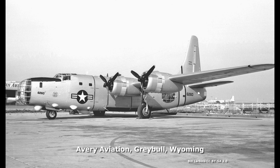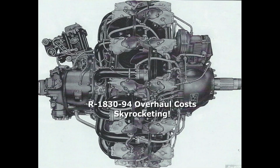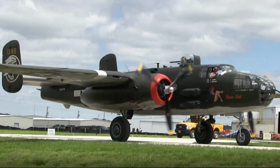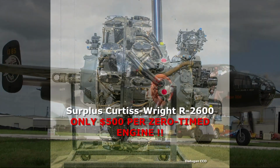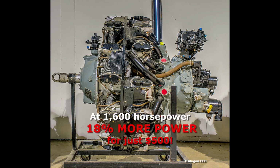However, overhaul costs for the now more scarce -94 R-1830s were skyrocketing, costing up to $13,000 per engine, and a solution had to be found. More powerful, zero-timed B-25 engines, which were Curtiss-Wright R-2600s, were available for only $500. So, there was an opportunity to kill 2 birds with 1 stone.